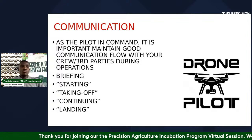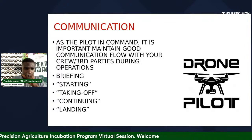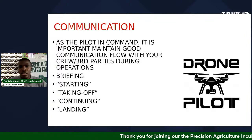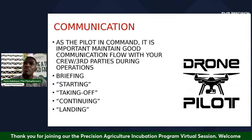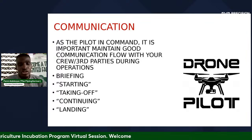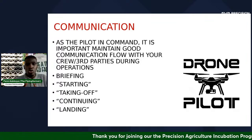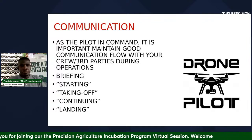Now, while we are doing all of this, communication is very important. Communication in terms of crew management is very, very important. Crew management, ensuring that you have a safe operation, communication is very, very key. And these examples are not exhaustive, but they are what is basic. We have more in-depth training later, or perhaps after this.